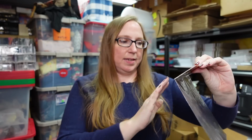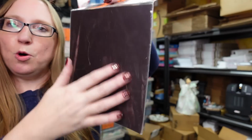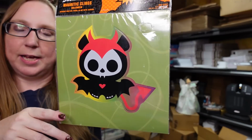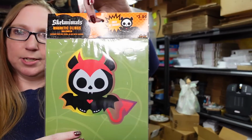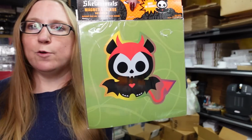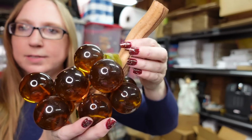I got this Skeleton Animals magnetic cling. So this is a magnet. The whole thing's a magnet, but this piece on the inside can come out of the border. But this is still sealed. I paid $1 for it, and I have it listed as a buy it now for $12.99. I'll pop up this next picture. This is for a label maker Eric won at an auction for $3. And we have it listed as a buy it now for $39.99.